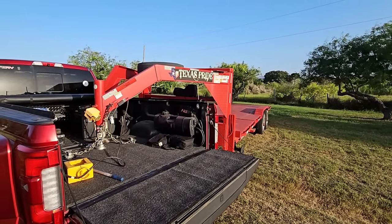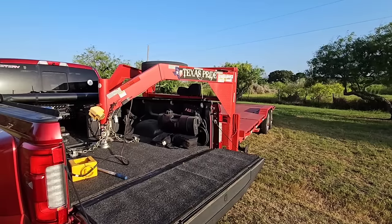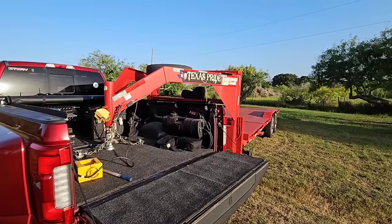But we're going to get the trailer put up. I don't have anything especially heavy to haul with it today, but I definitely wanted to take a moment and demonstrate this product to you.